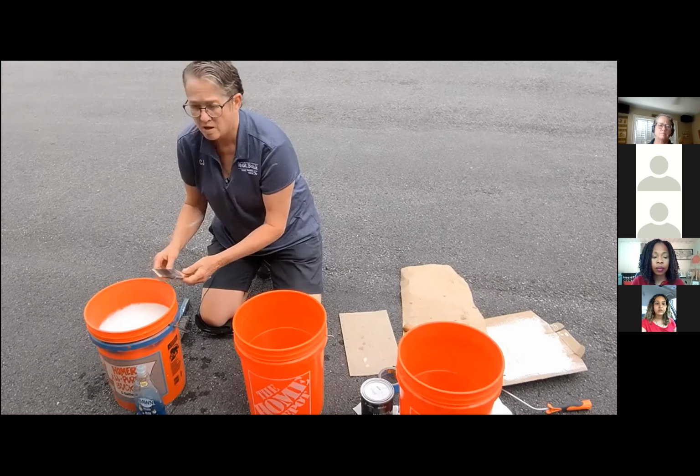Going to use this also. This is just straight water. I'm going to use the wire brush, and then I'm going to simply take the brush and push it around up against the side of the bucket. Go back and forth with it. I can see that the water is getting a little bit of a white tint to it. So that is the paint that's coming out of the brush. Okay, now let's check inside.